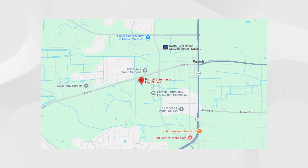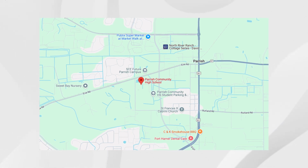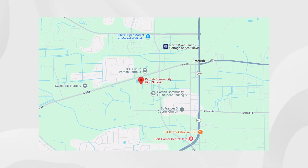Now, Parish High School is a few miles away. It's a little bit of a drive to get there, probably a 15-minute drive from here. You can either go the back way through Rutland Road, or you can go along State Road 64 and up through Fort Hamer. But yes, the new high school for Lakewood Ranch isn't coming until like 2027, and we know where that is going, off 44th Avenue.